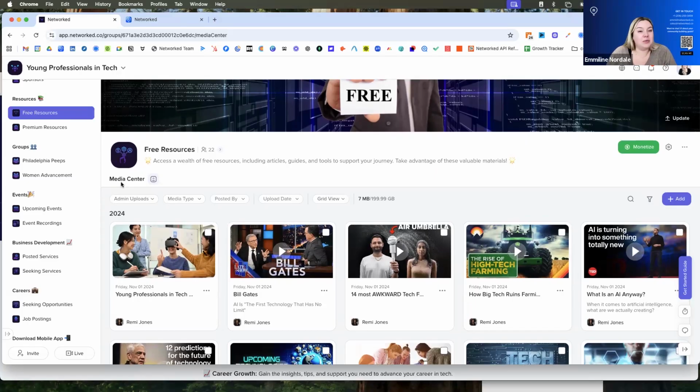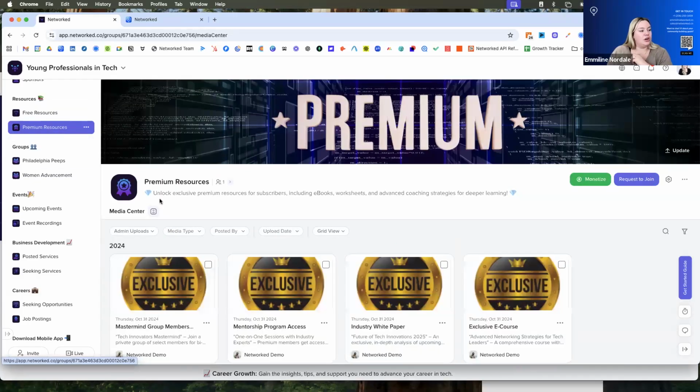Our Media Center is probably our most monetized feature, probably more than any other. Typically it's access, but sometimes we see people do a one-off charge for some exclusive content. Sometimes it's templates, worksheets, anything like that. You can charge extra for your content here on Networked.